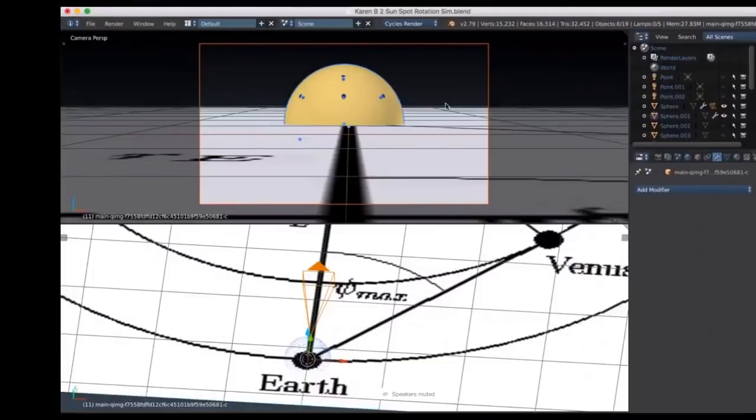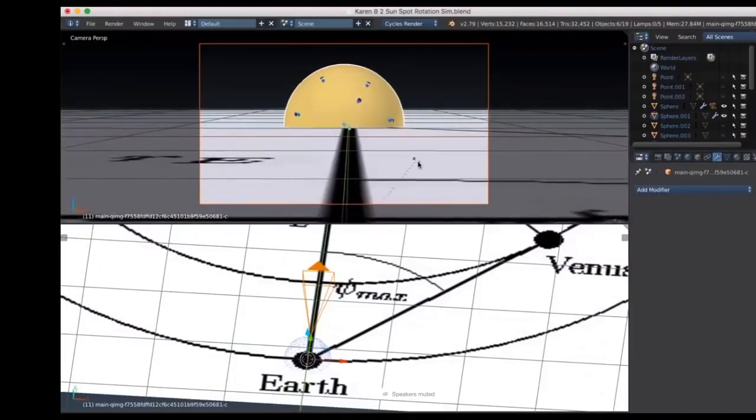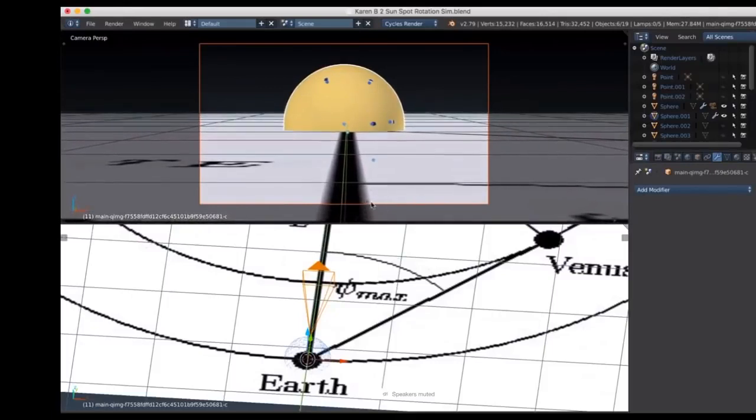Here we resort to rotating the sun as if we are looking at the sun's pole and the sun is spinning to recreate what we see. Even this does not truly mimic what we see because the spots move inward or outward toward or from the center as well as rotate around the disk.